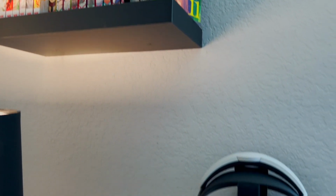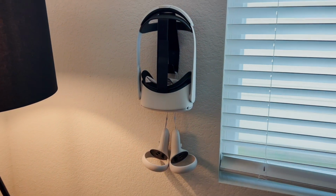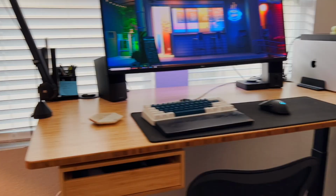Also hanging on the wall, I got an Oculus. To be honest, I don't use that nearly as much as I should, but it's still really nice to have whenever I'm in the mood for some VR, when I'm not getting motion sick.